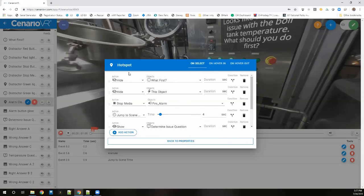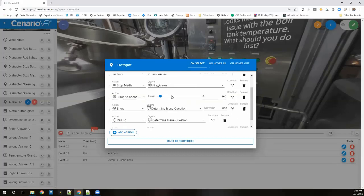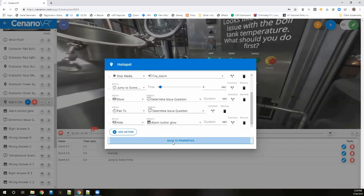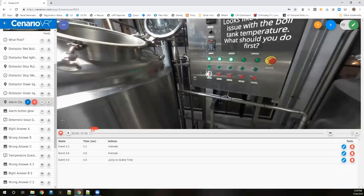Selecting it hides a bunch of things. So you hide the alarm button. Once they've cleared the button, you're good to go. You stop the alarm sound. Thank the Lord. We jump to scene time, so we're all done with that. We show some questions, pan to the questions, and also hide the glow. So we set the thing up, and now we show them the questions. After that, the questions work the way that questions normally do.